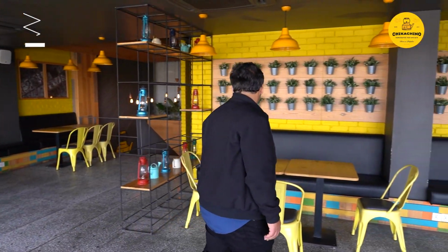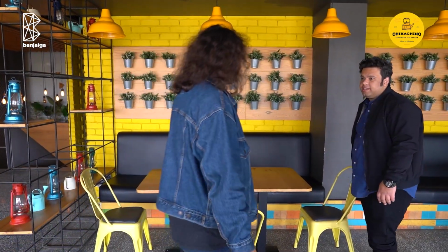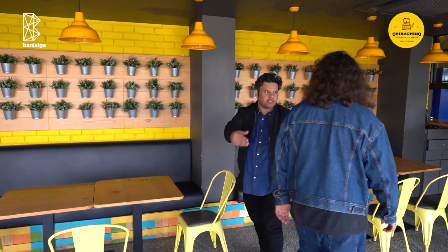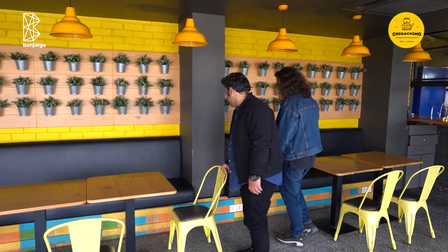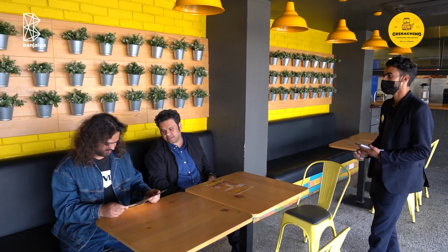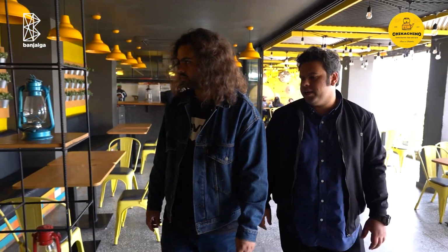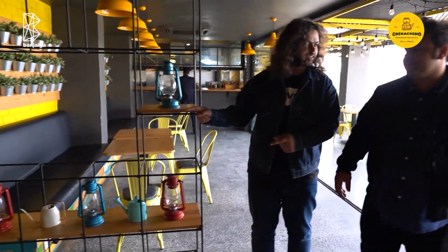I think this is a very good spot to be sitting, because you can see the cinematic view over there. Even if I'm not sitting there, I can still see the cinematic. A working environment and a casual environment blended together give more productivity.